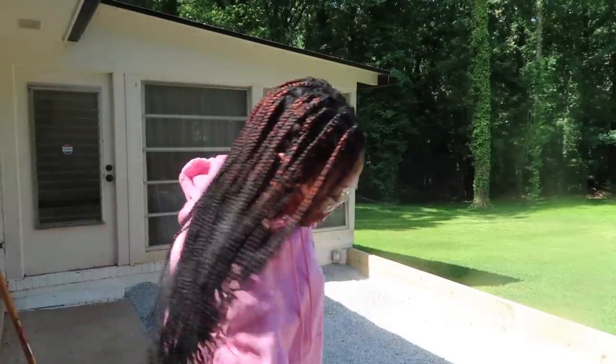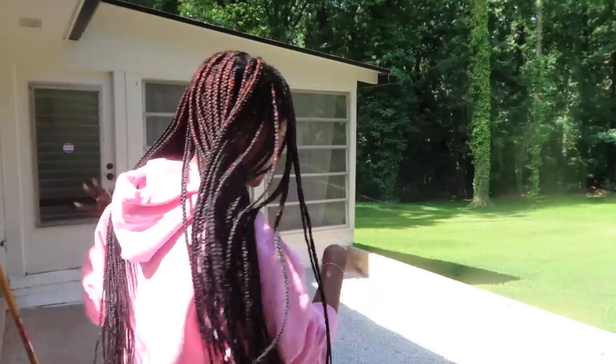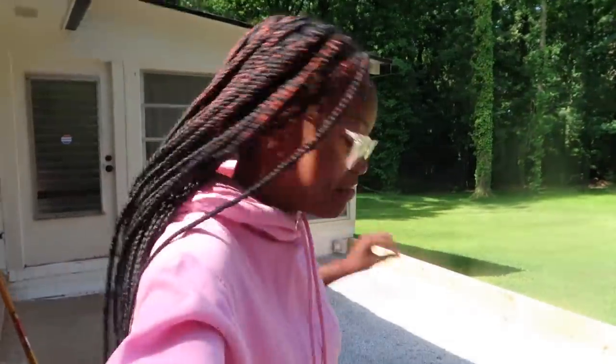Okay guys, so this is as far as we've gotten with the patio. We're just gonna need a little bit more time because, like I mentioned, moving the rocks, the gravel all the way over here is a lot. Let me move y'all real quick. Okay, that's a little bit better. Moving the gravel and stuff, you guys, it's a lot of hard work. So we're just gonna need a little bit more time to get that done.